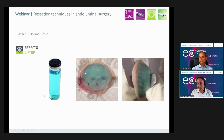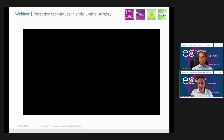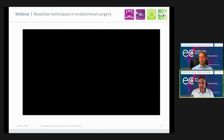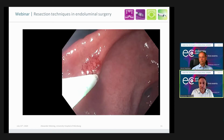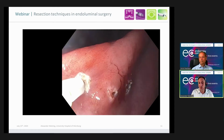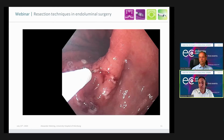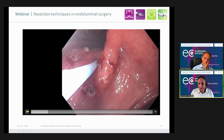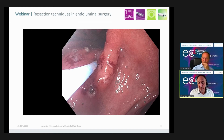So now, having talked enough about theory, what about clinical practice? Here, this is an early gastric cancer in the incisura angularis. And as it's a cancer and it's in the corpus, you should go for a definite en bloc resection. Maybe I'll make a small break here. And do an ESD because you really want to have a good histological specimen and you want to be certain that this is fully removed with all oncological standards adhered to.